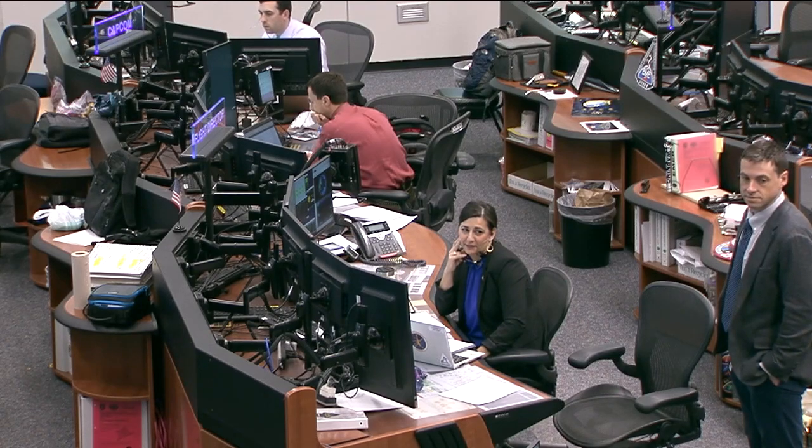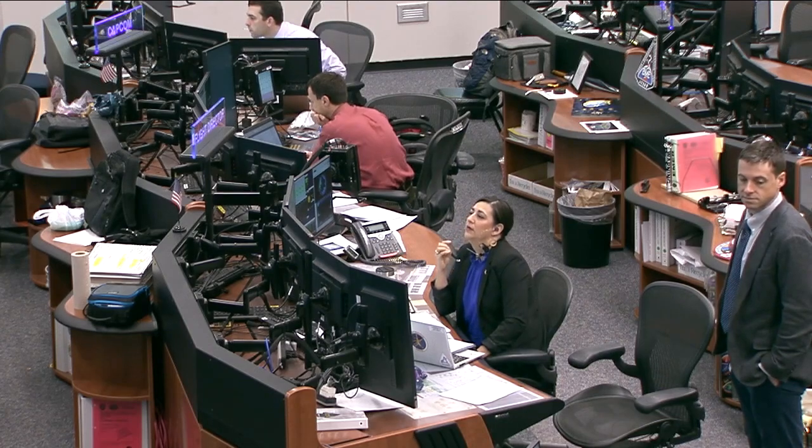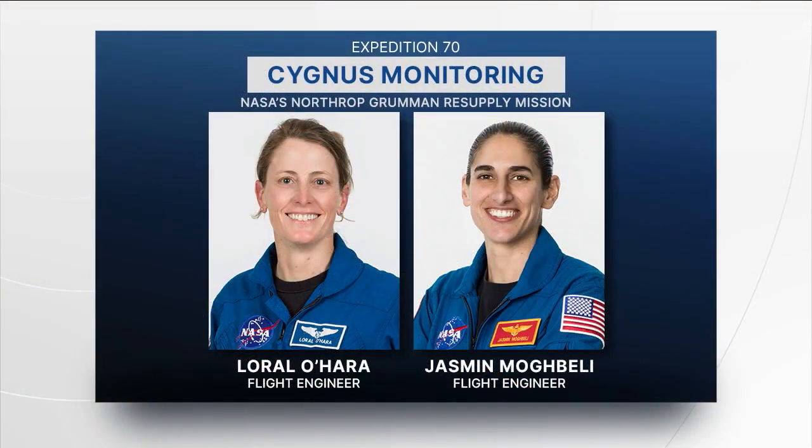Meanwhile, up at the space station, it will be NASA astronaut Laurel O'Hara inside the space station cupola, who will be at the controls of the robotic arm today. There she is, right on your left there. That's NASA astronaut Laurel O'Hara. She's going to be in the station's cupola. And NASA astronaut Jasmine Mogbelli, on the right of your screen, will be there for the assist.